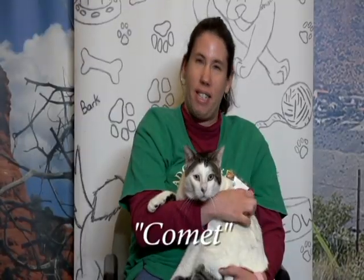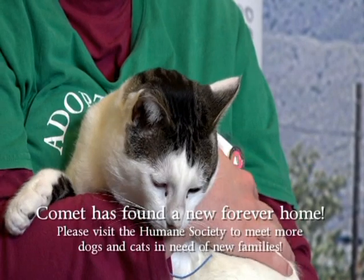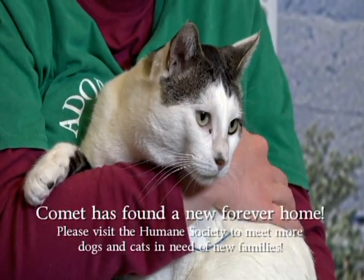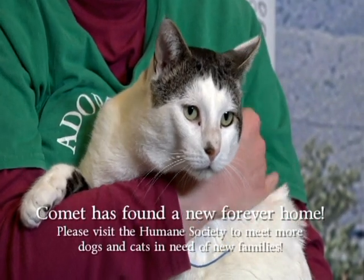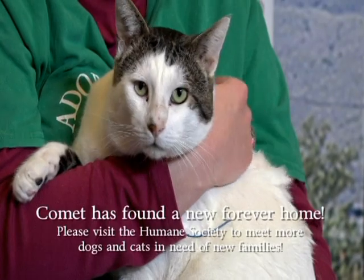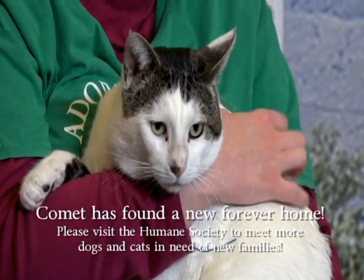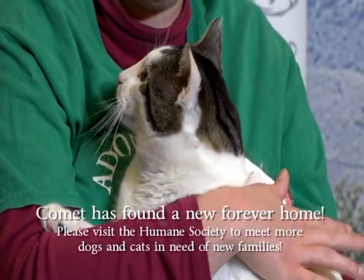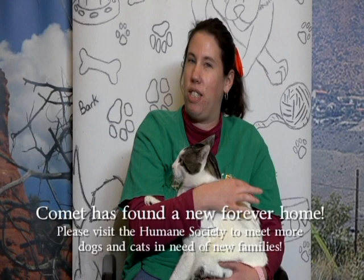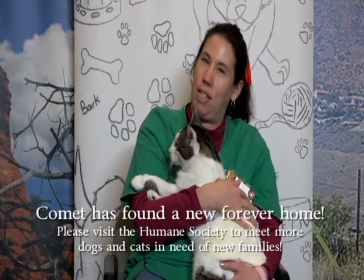This is Comet. He's 4 years old. He is a white tabby with some dark patches. He enjoys wand toys and string as well as ribbon. He also can be a very sweet, loving cat. Again, his name is Comet. He's 4 years old and he is a white tabby with some dark patches. Please come visit him today.